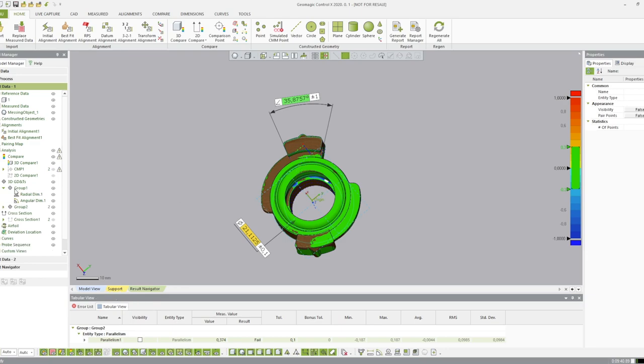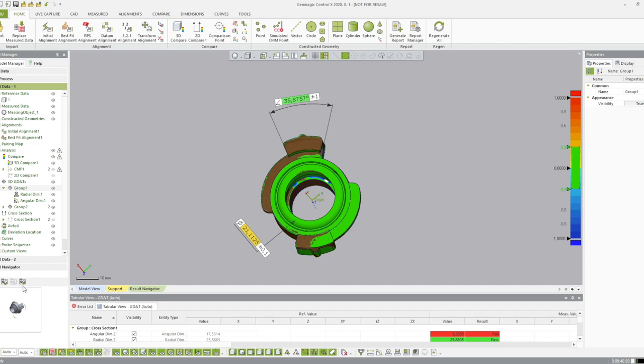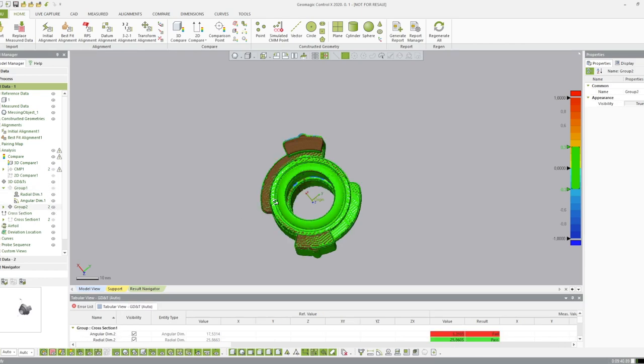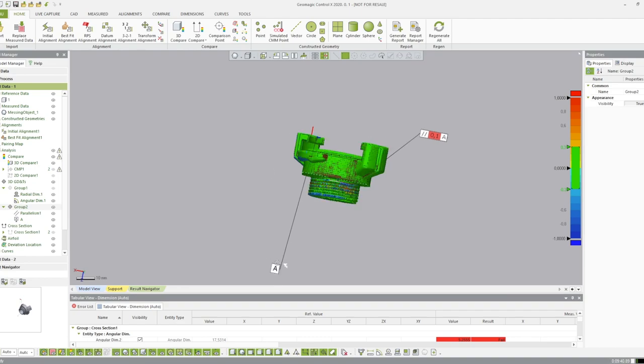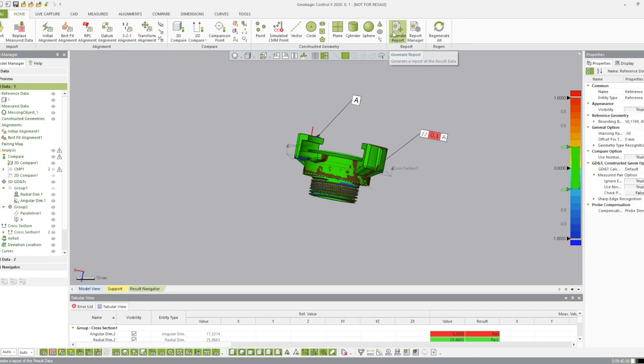so then I can say okay, for my group one I want to see my variations. I click on next and now I have it, and so I can also go on group two now. That okay, update, and so I can do with all my functions. And then if I checked everything and everything is good, I can click on generate report.